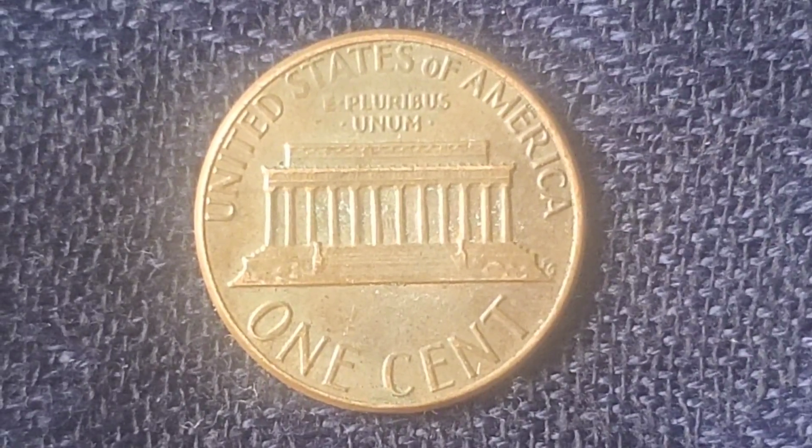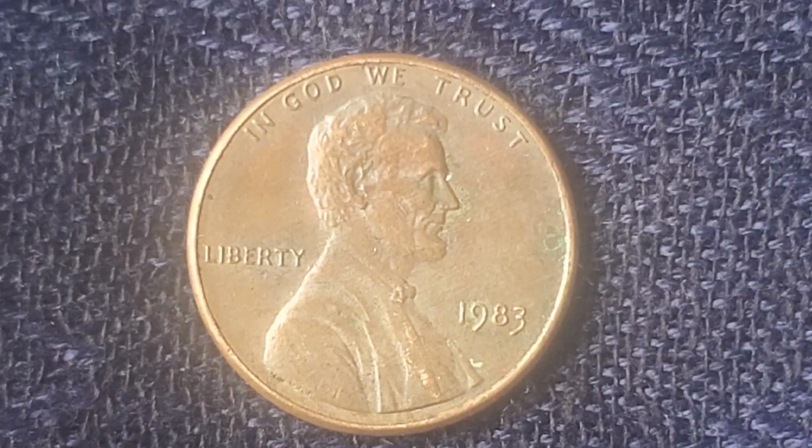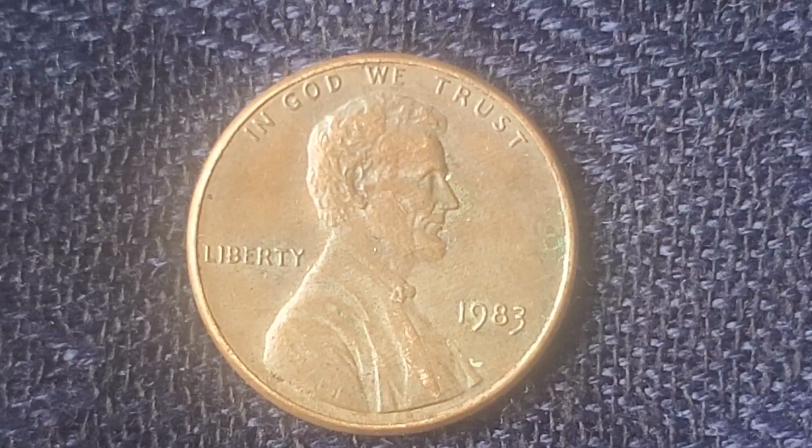Rare varieties and errors. One of the most notable varieties is the 1983 double die reverse, DDR, penny. This error occurs when the coin is struck more than once with a slight misalignment, creating a doubled image of the design on the reverse side. This doubling is most noticeable in the inscriptions, such as United States of America, E Pluribus Unum, and 1 cent.